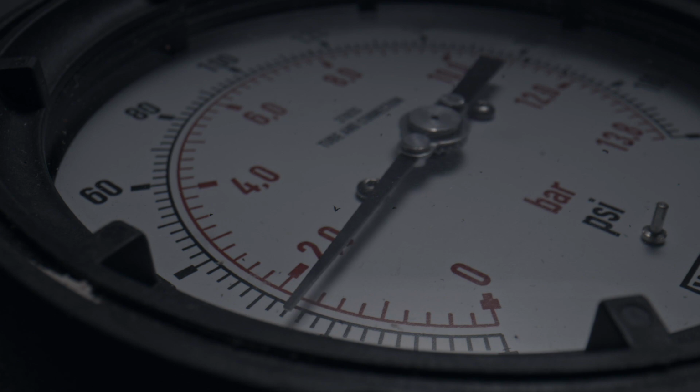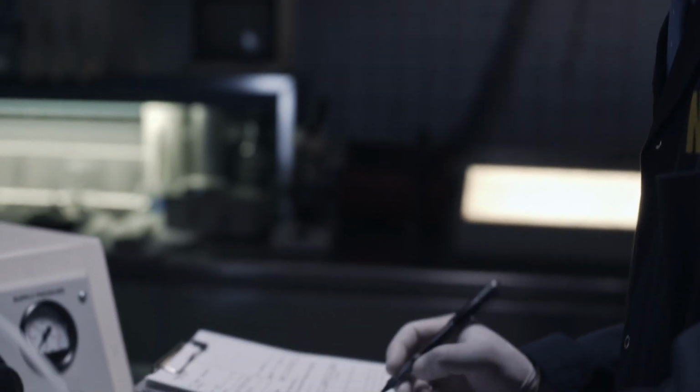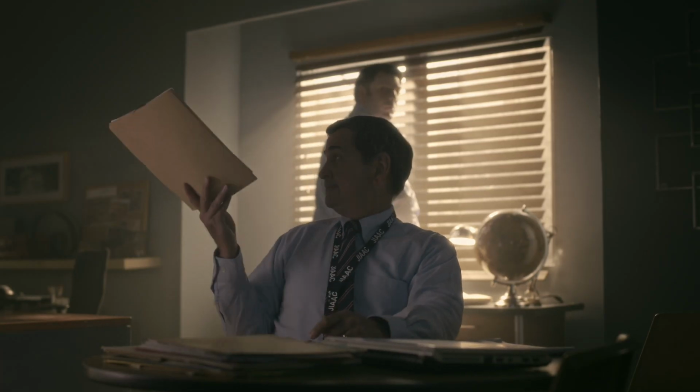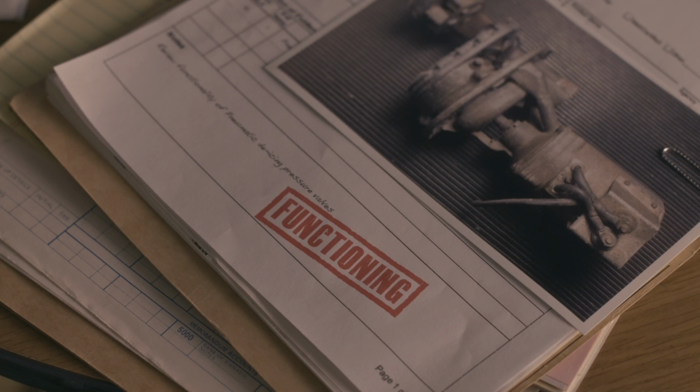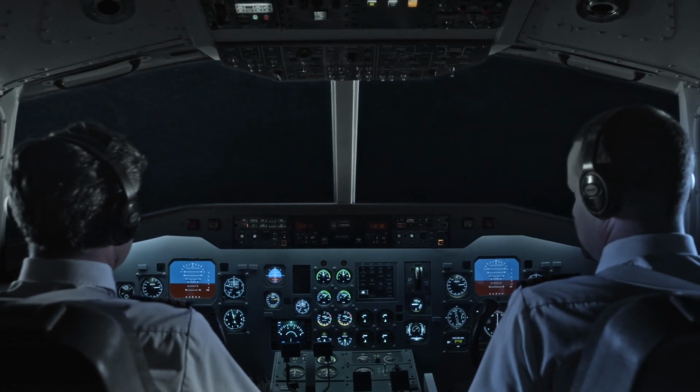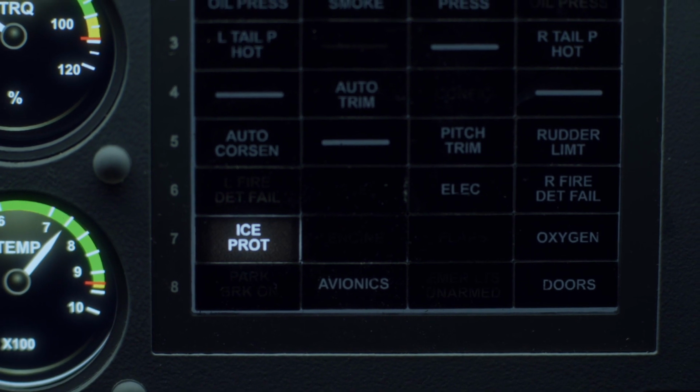When they test the valve components, it's discovered that enough pressurized air was passing through the valves to inflate the boots. Take a look. No failures. If the pilots knew they were flying in ice and the ice protection system was working, then ice alone doesn't explain the accident.